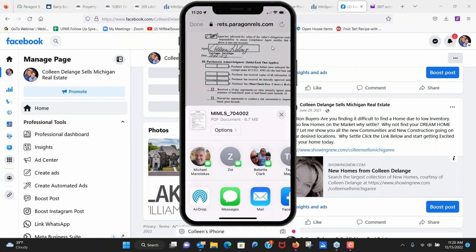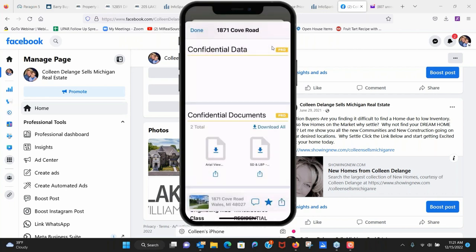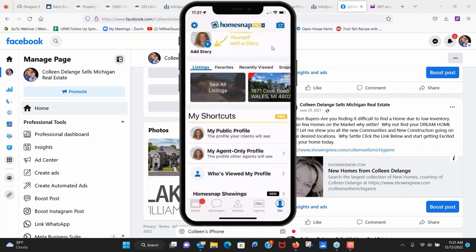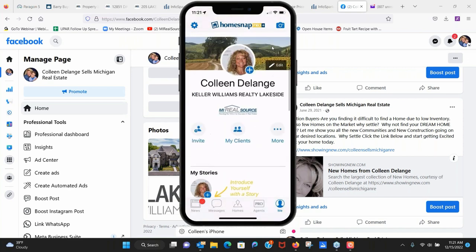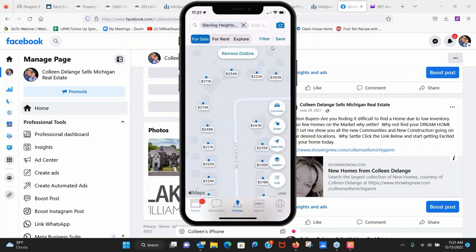So I can airdrop it. I can send it via text. I can email it. The idea is there's so much. We have a whole HomeSnap class that will show you so much more than even I had time to go into today. But definitely start using HomeSnap. We're adding some more cool functionality in that's coming the beginning of the year. It's a great resource. Again, I love that I can search.